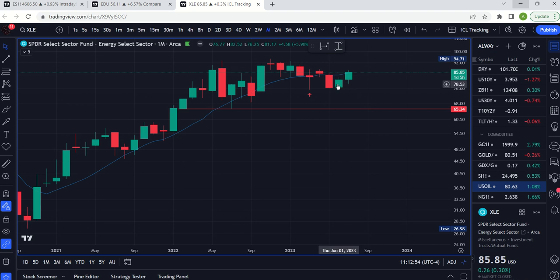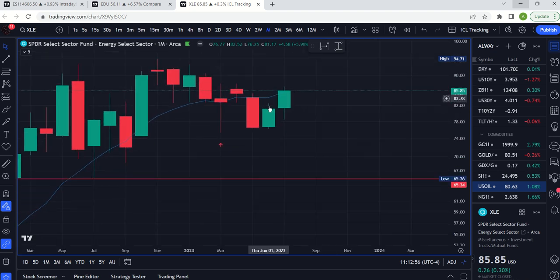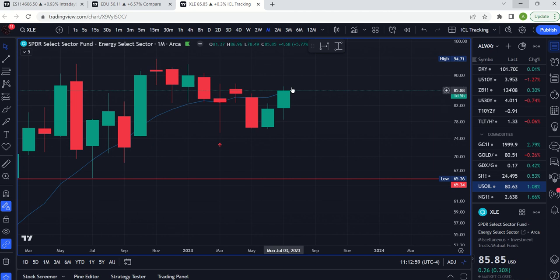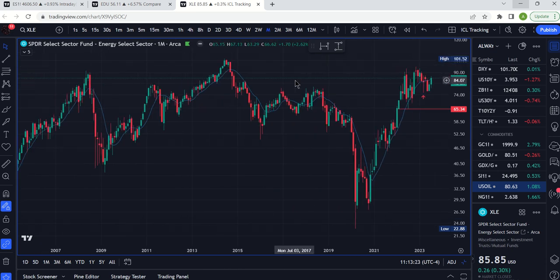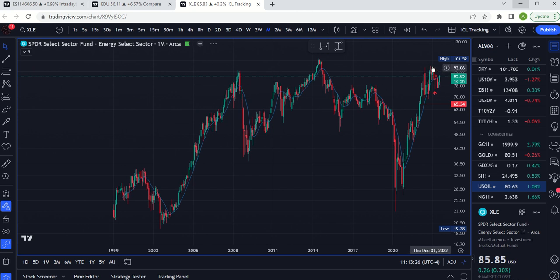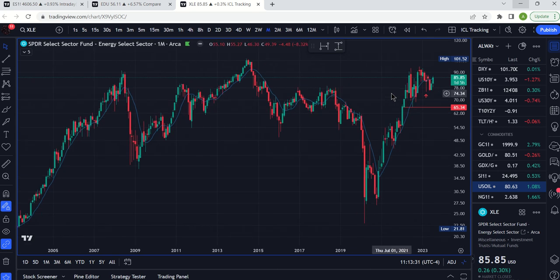Since then, what has happened? We've had this nice little rally. So inside candle, June, and then boom. Now we've made a higher high, just like oil itself. Think about that monthly chart from oil, very similar. In this case, it's a higher high above $82.52, which was the high from June. And so clearly, this thing is trying to make a move for this high here, which is 87.69, which then opens you up to, well, actually, this thing still hasn't made an all-time high above that 2014 high. So that actually remains in play.